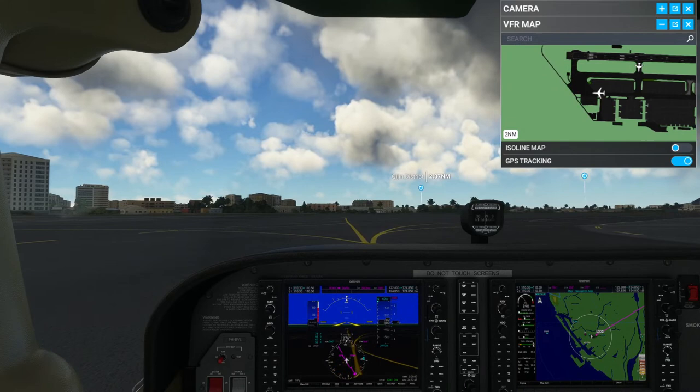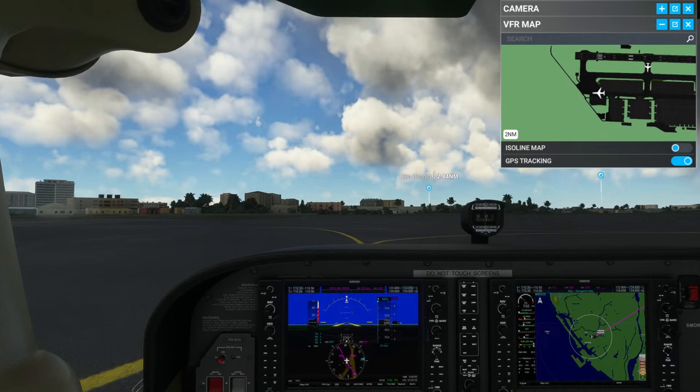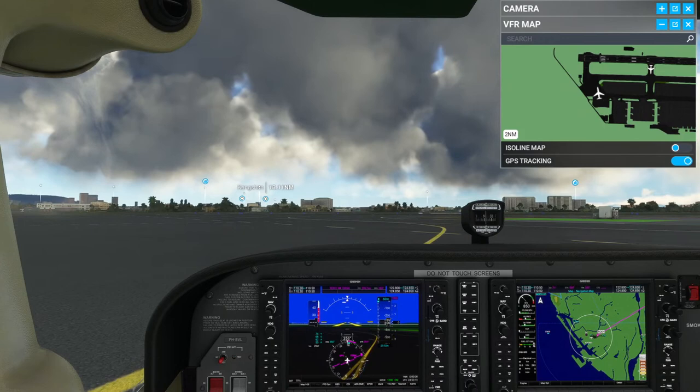So, guessing we're about to make a turn, or we'll crash into these buildings over there. Here it is, here it is, here it is. Brakes. Look at those cloud formations. They could become a menace.